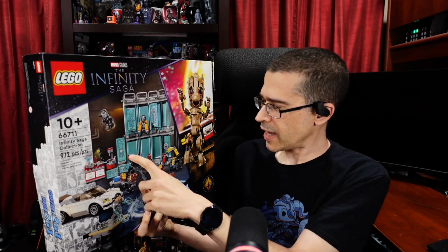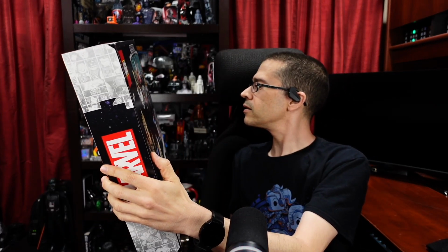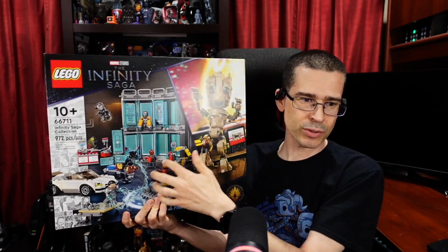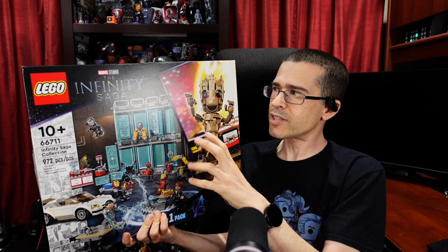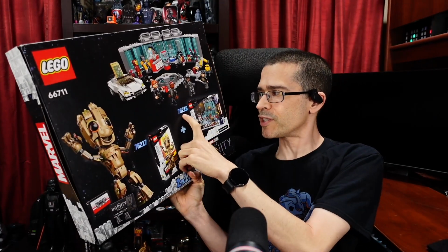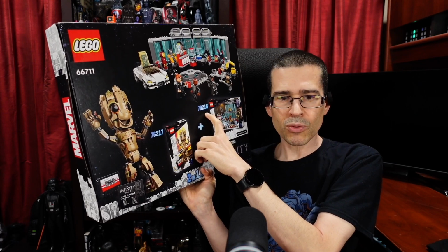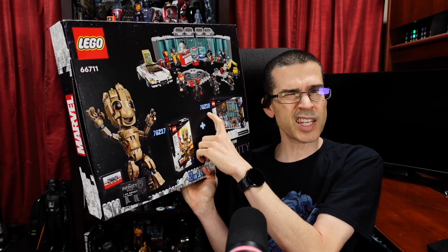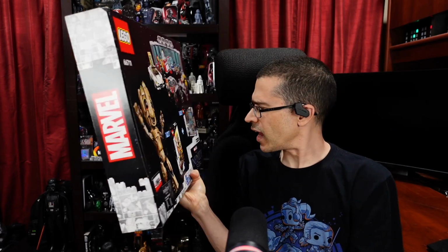This set, the Iron Man... what do they call it? The Iron Man Armory, and then Baby Groot, right? Two separate sets they combined into one for like $10 more than it would normally cost you for set 76216. So 76216 retails for, I think, $60, and then Baby Groot, no, more than that.